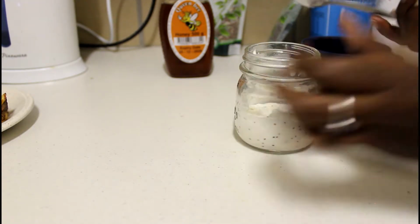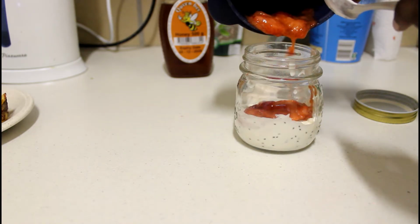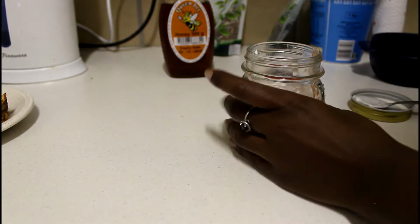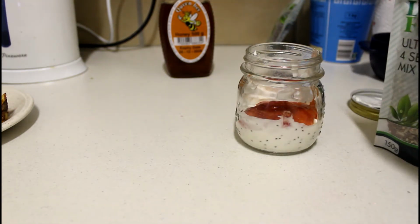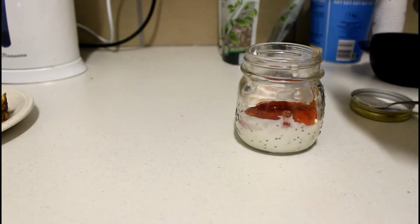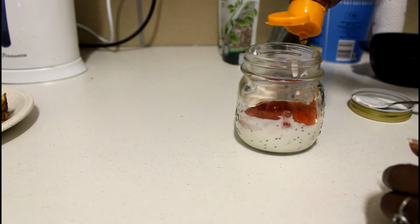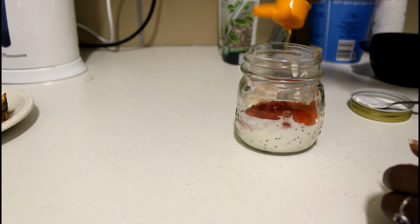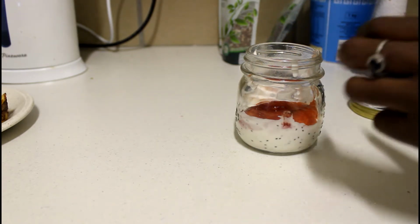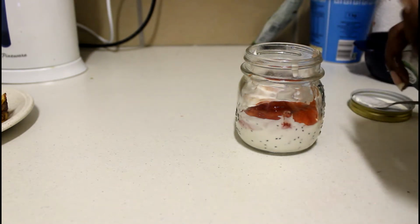And I'm just going to keep it simple. I'm just going to add my pureed strawberries in there, as you can see it's still chunky. I'm going to top with some seeds. Actually, let me add the honey first. So remember, strawberries are very tart, they're not necessarily sweet. So I do find that I prefer adding a little bit of honey when I'm having strawberries. I just can't have them just on their own. Not as good.